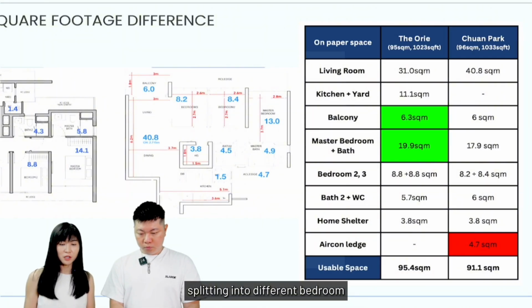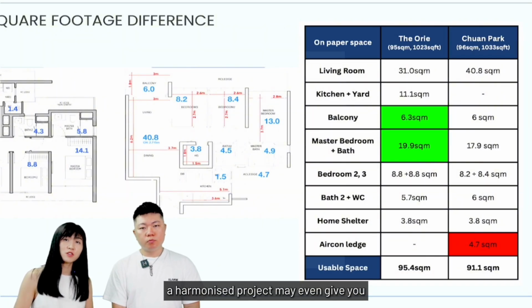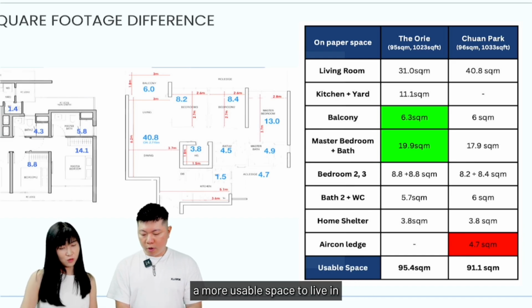Splitting into different bedrooms, kitchen and all that, what is the actual difference? A harmonized project may even give you more usable space to live in.